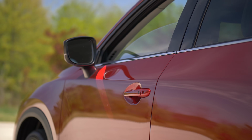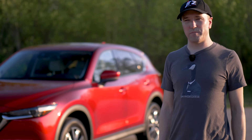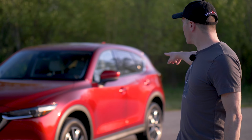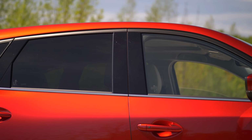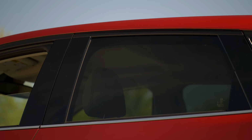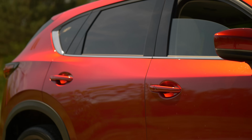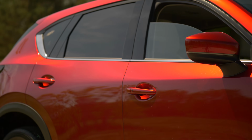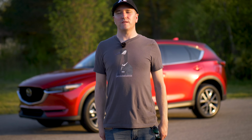Now, there are some other interesting design elements on the side of the CX-5, one that Turbowski noticed, and that is the use of chrome along the lower parts of the windows. Now, that design trend doesn't follow along the roofline. It's this piano gloss plastic along the whole top. And what this does is it creates an optical illusion that the roofline is lower, or it gives it that floating design.